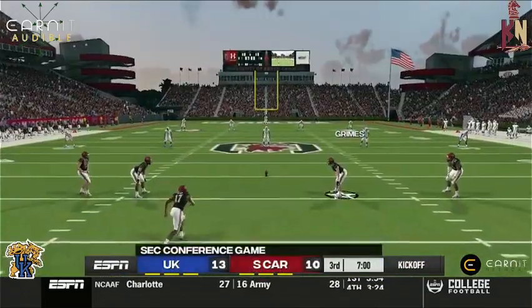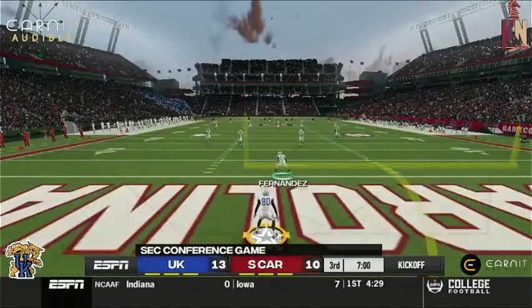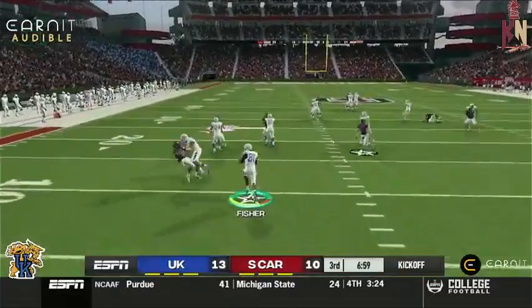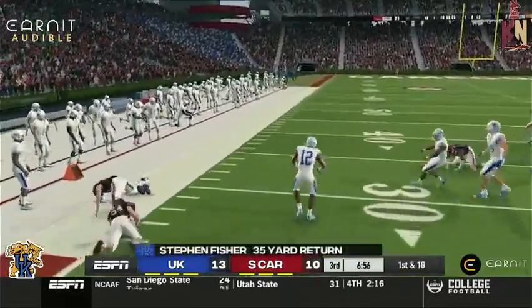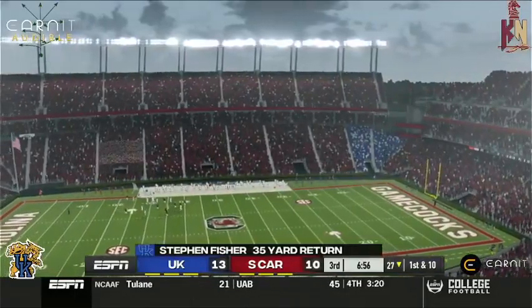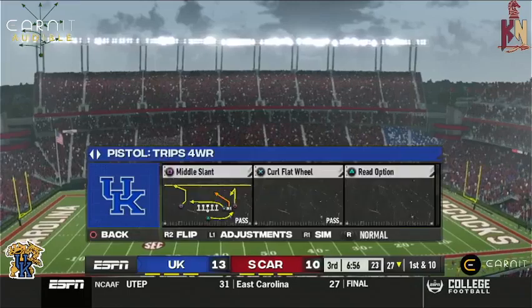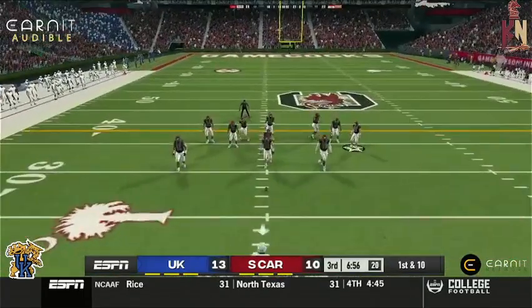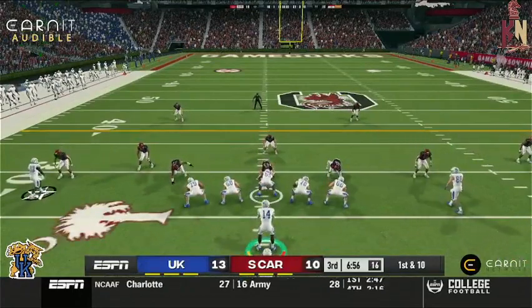Welcome back, everybody. Second half action about to begin. He just drills this one. He's to the 10. He's knocked out of bounds at the 27. They'll take over here, ready to start a new series. Kentucky is up by 3.